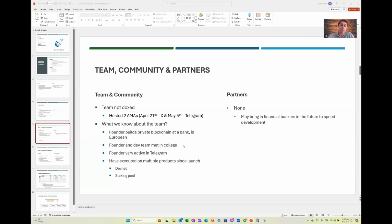And they have executed 2 projects already. They got the DevNet out and the staking pool. So it does appear like they're working extremely fast, and it doesn't seem like they've been borrowing any code. I'm sure they do from other projects here and there, but it sounds like it's all developed in house. So that's pretty impressive if that's true.